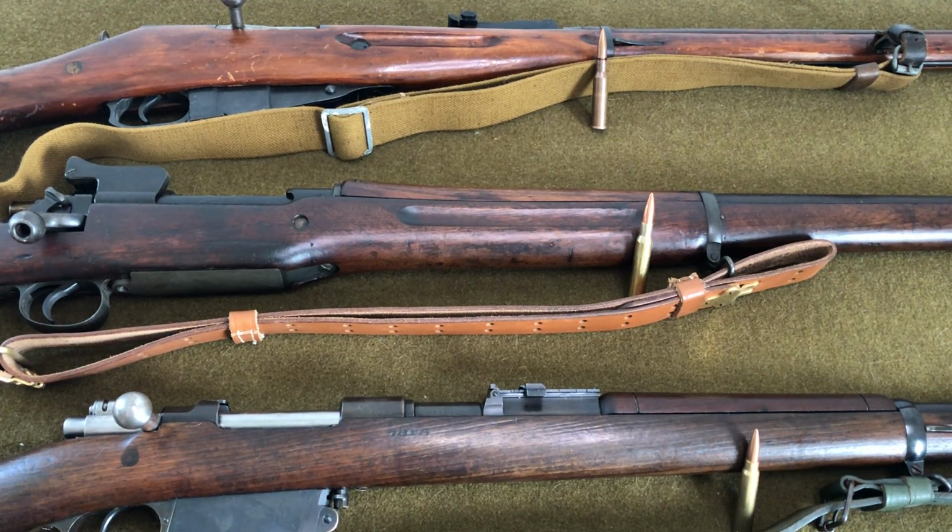Some weapons can fire both. I forgot exactly which ones those are. I'll make another video on that. But that's the same kind of thing. There are surplus firearms in 308, which is another really common hunting round in the United States, and it's a NATO round, so a lot of countries use it, and it's manufactured surplus-wise.